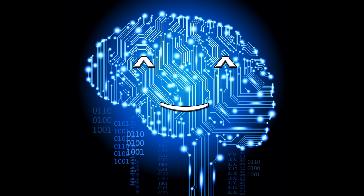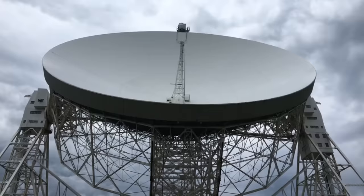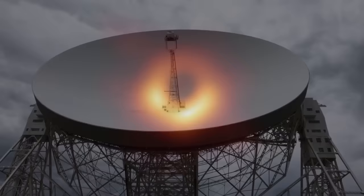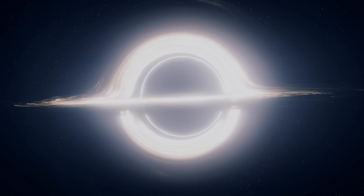And here comes the part where we speak about black holes. On the 10th of April 2019, the world saw the first image of a black hole. And it was gorgeous, even if still super blurry due to its distance from Earth. But how would a black hole look like if it was closer? Would it look as grandiose and magnificent as the Gargantua from Interstellar?